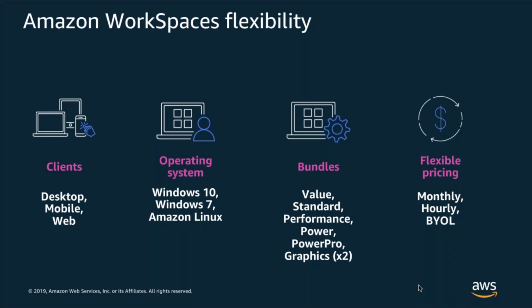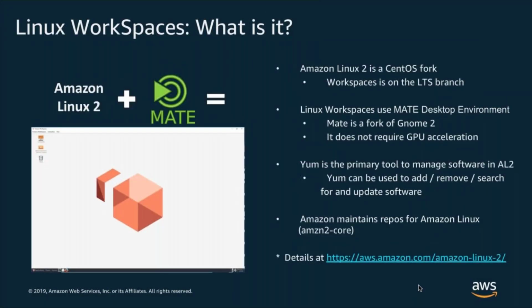Bundle types. When we talk about the hardware options, we offer 7 different offerings today, and we'll go into some more of those details as we walk through the console. And then flexible pricing. We have a couple of different levers that can be pulled. We have a monthly or an hourly option, and then we also have a BYO option for Windows licensing customers, and we'll talk about those options as we get into a demo here with the console.